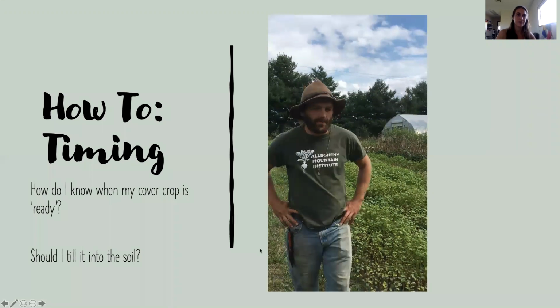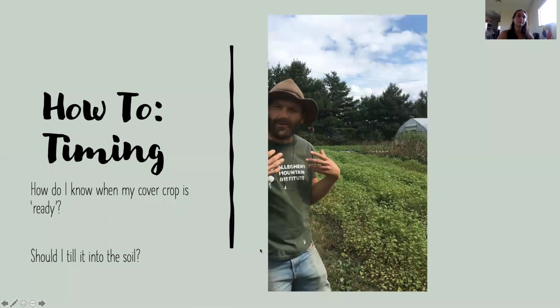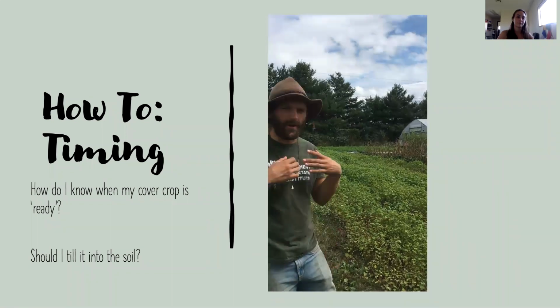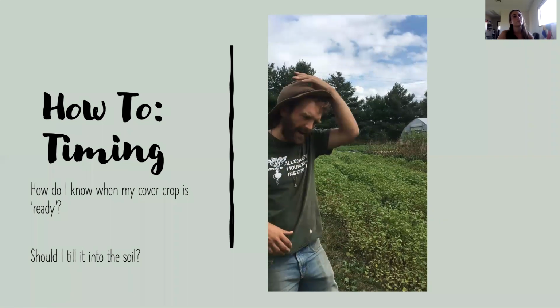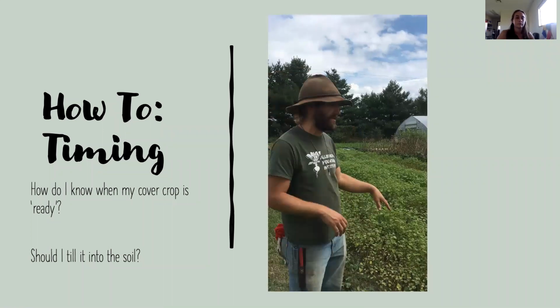One of the many questions I get when it comes to cover cropping is, how do you know when to terminate your cover crop or kill your cover crop? And how do you incorporate it into your soil? There's a few rules I go by. Right now we're in our buckwheat cover crop that actually had some frost damage. Some of it still lived.